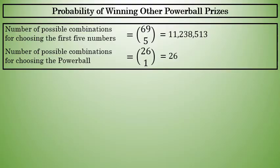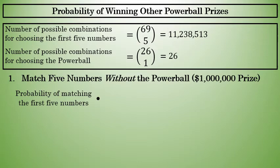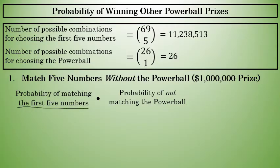If you don't win the jackpot, the next biggest prize is awarded for matching 5 numbers without the Powerball. This will win you $1 million. To find this probability, we will take the probability of matching the first 5 numbers times the probability of not matching the Powerball. We have already determined the probability of matching the first 5 numbers. The probability of matching the first 5 numbers exactly is 1 out of the 11,238,513 possible ways that those first 5 numbers can be drawn. Again, that is 1 in just over 11.2 million.